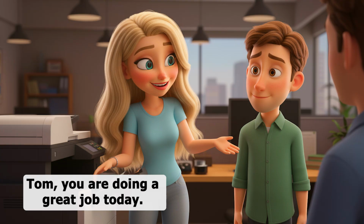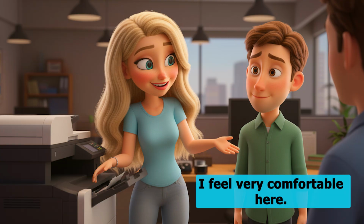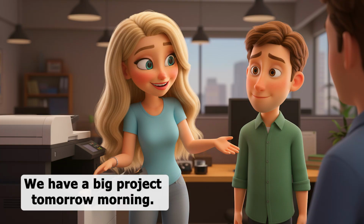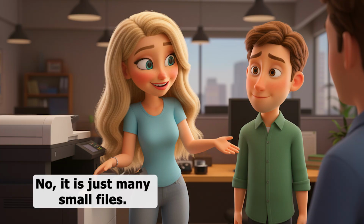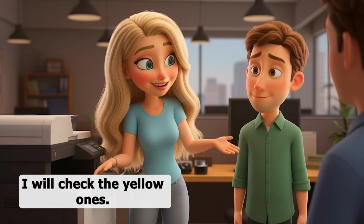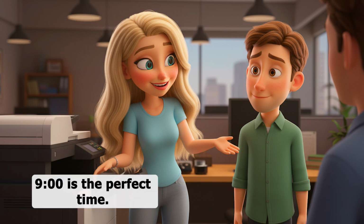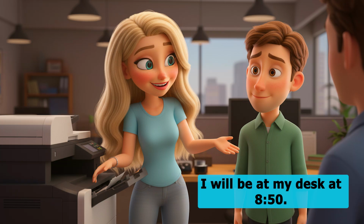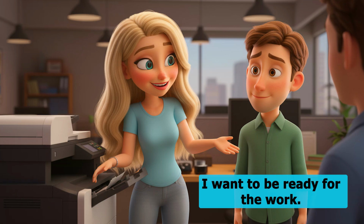Tom, you are doing a great job today. Thank you, Mia. I feel very comfortable here. We have a big project tomorrow morning. Is it a difficult task for us? No, it is just many small files. I can help you with the blue folders. That is perfect. I will check the yellow ones. Should I come early tomorrow? 9 o'clock is the perfect time. I will be at my desk at 8:50. You are very punctual, Tom. I like that. I want to be ready for the work.